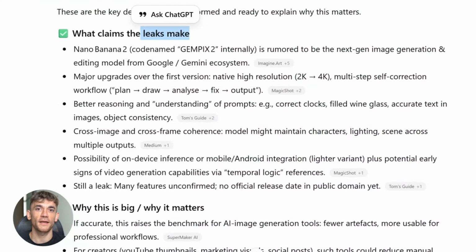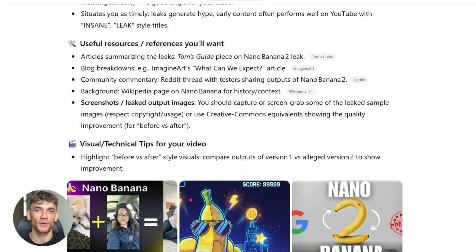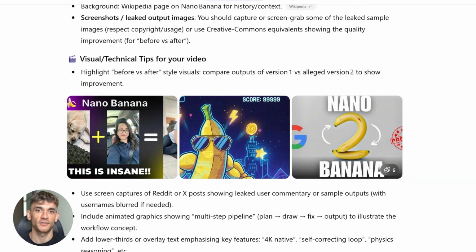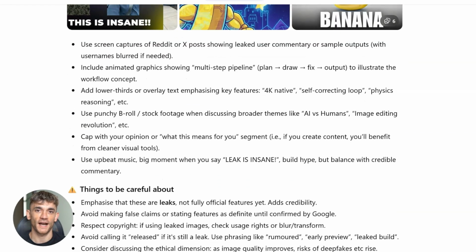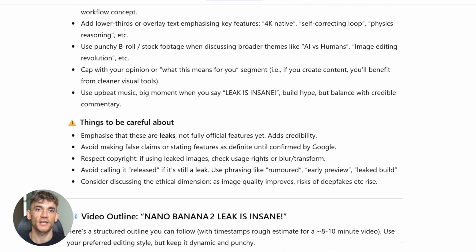But here's the thing, these are still leaks. Nothing is official yet. Google hasn't confirmed any of this publicly. No release date has been announced. Some of these features might change, some might not make it to the final version. So we need to be smart about this. Don't bet your whole business on something that's not out yet, but do pay attention, do get ready, because if even half of this is true, it's going to change the game.